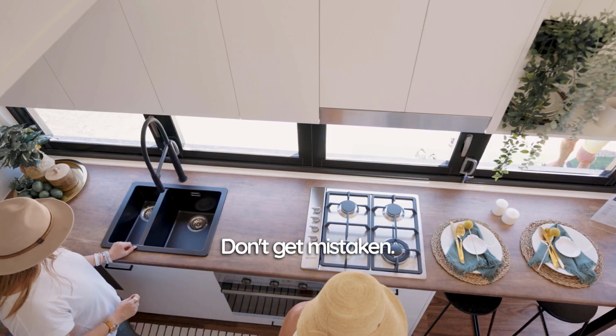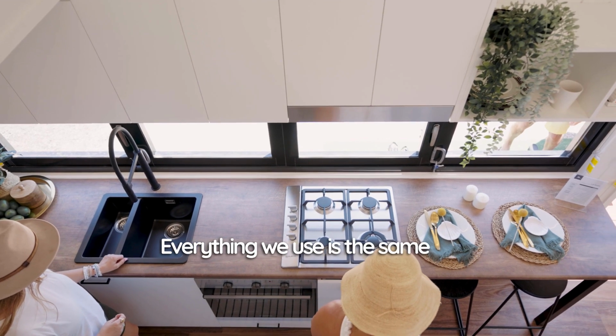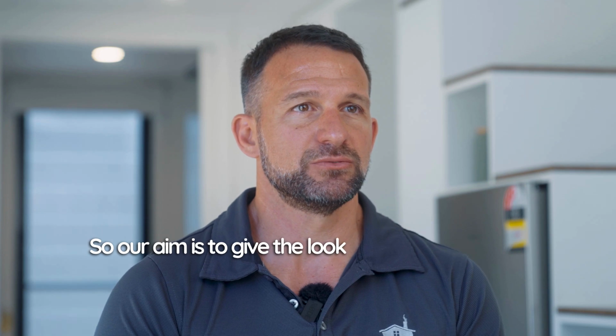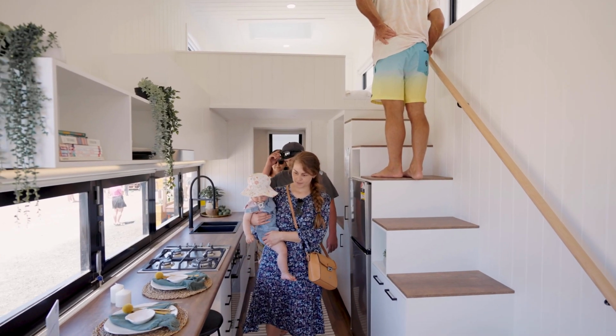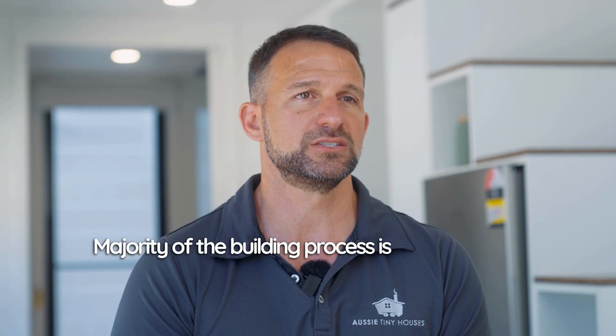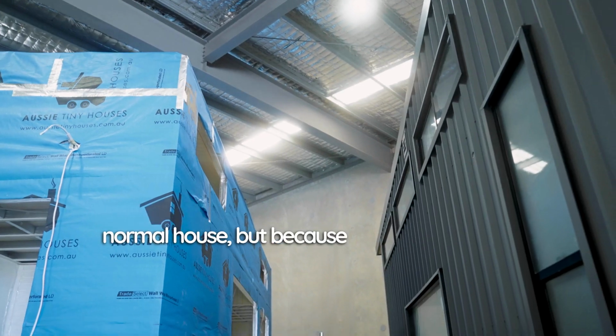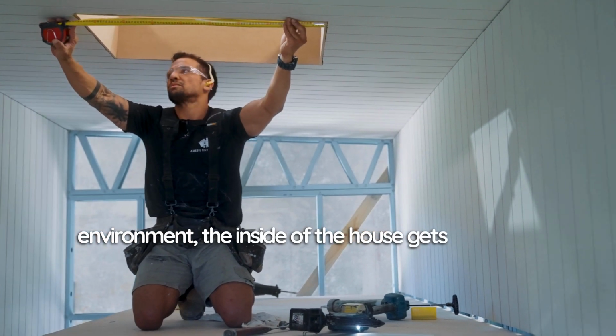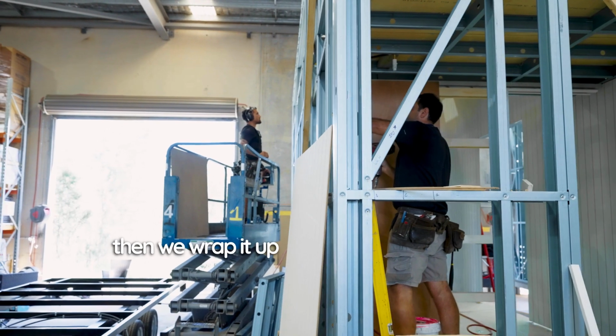Don't get mistaken, everything we use is the same as you would use in a normal house, so our aim is to give the look and feel of a home. The majority of the building process is the same as a normal house, but because we build them in a controlled environment, the inside of the house gets done first, and then we wrap it up and make it waterproof.